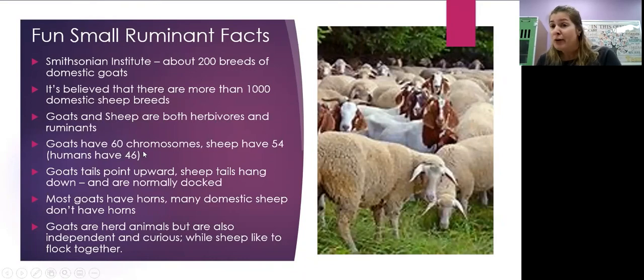Goats have 60 chromosomes. Sheep have 54 chromosomes. Humans, FYI, have 46. So now who's the better of the species, right? Okay, goats' tails usually point up. You see a goat flagging its tail up there, right? And sheep tails usually hang down. Sheep don't have tails that go up.